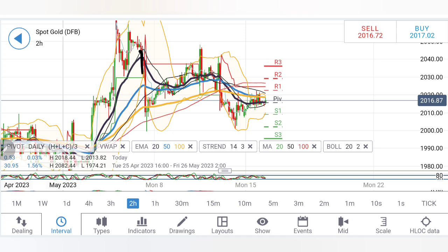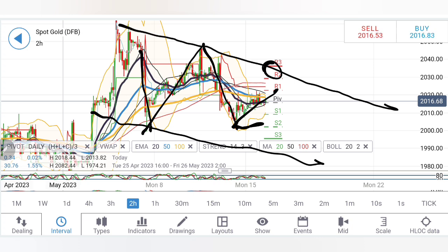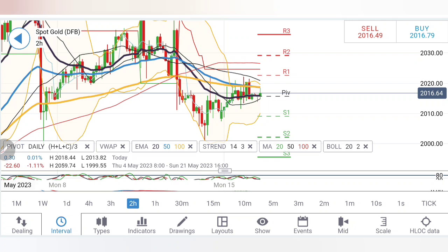Now look at the 2-hour chart, see the drop there, retracement, lower highs, the drop there, retracement, lower highs, and yes, on the upside it still has the potential to rise for 2036-40 levels. At the same time on the downside right now 2000 is a good support, but below that we may see a very good drop, and then 1995-1980 levels cannot be denied there. Right now after this drop, it is just trying to retrace.